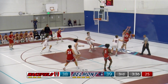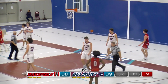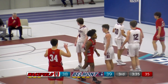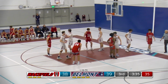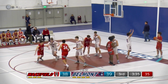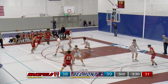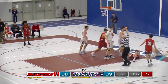Wakefield looking to respond here. And that's going to be a foul on number 10, it looks like, Colin Galloway. That's a blocking foul. It's Colin Galloway's first personal foul, and Belmont's second team foul of the half. Inbound by Wakefield, looking to retake the lead here. Belmont up 39-38.